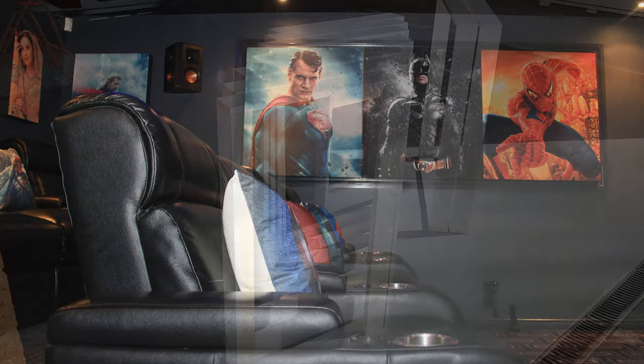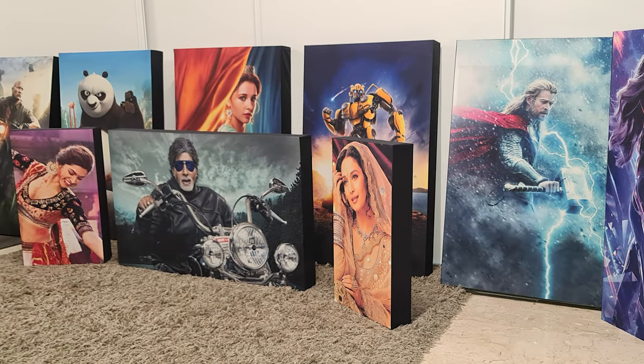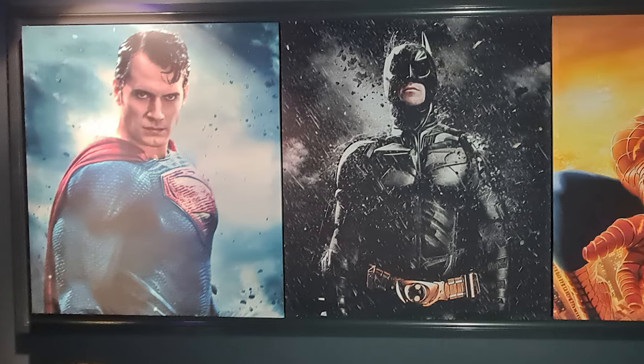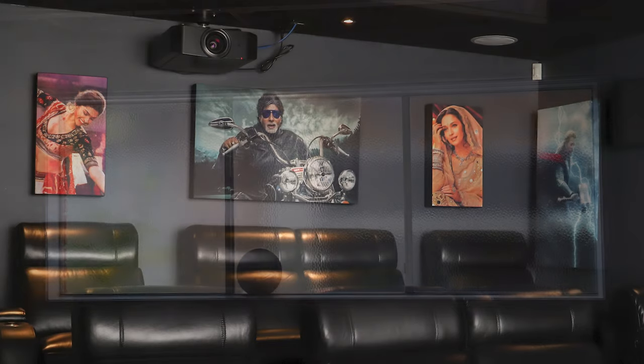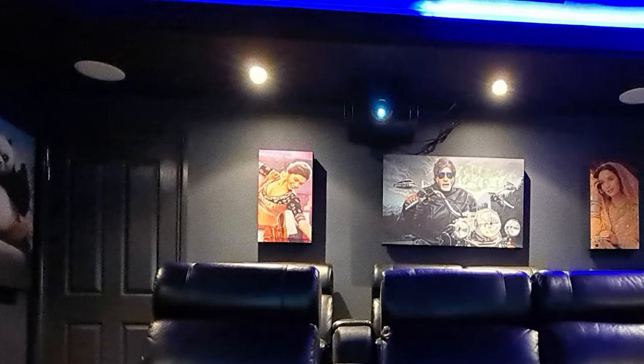Now, Nilesh built this three-piece DIY acoustic panel all by himself, with some online guides of course, which is removable and is covering a window behind it. The back wall is the Bollywood wall, showcasing some more awesome acoustic panels with his favorites.